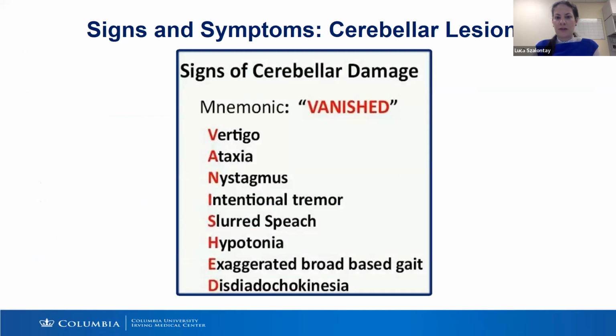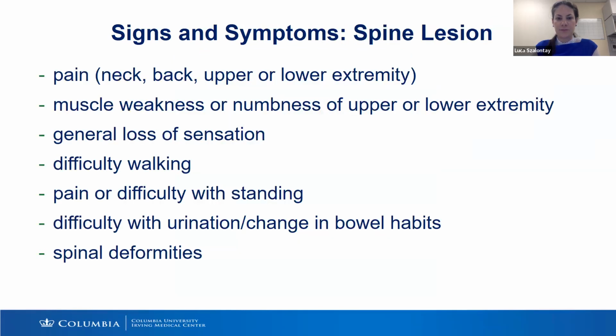When we move on to cerebellar damage, we can use the mnemonic VANISHED, and they will result in vertigo, ataxia, nystagmus, intentional tremor, slurred speech, hypotonia, exaggerated broad-based gait, or dysdiadochokinesia. And then we move down to the spine.